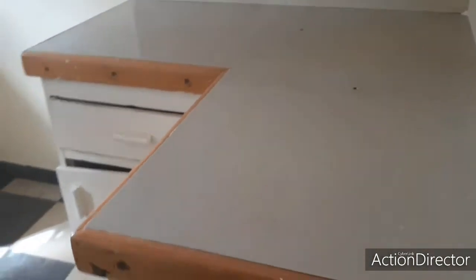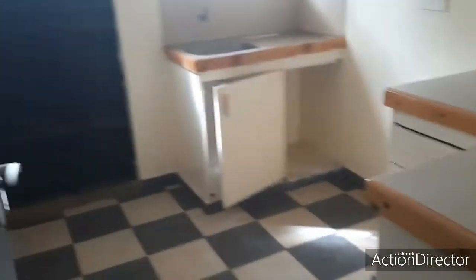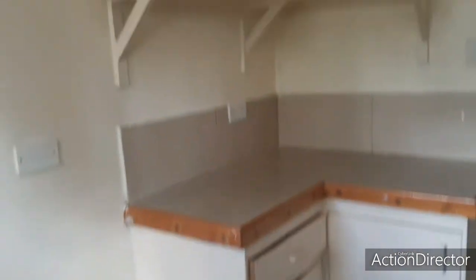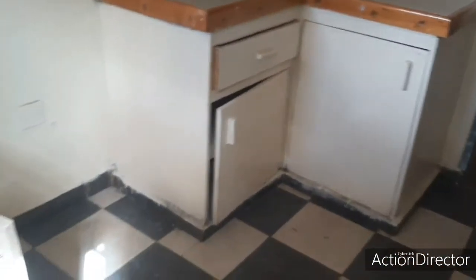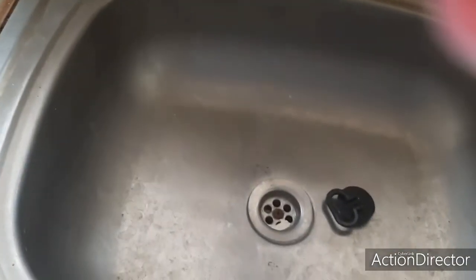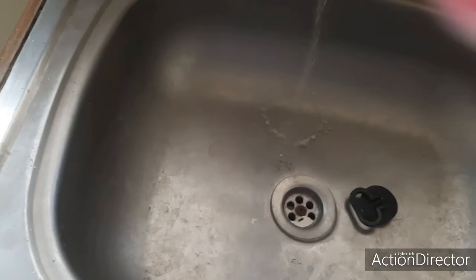The shelves, you look at the kitchen. The shelves and the sinks and the cabinet, the kitchen cabinet, very spacious. You see, there is a lot of sockets. So if you have got a fridge, a washing machine, the water, there is plenty of water in this house. So I can tell you guys.